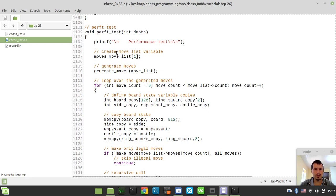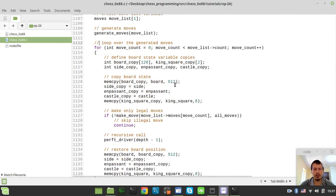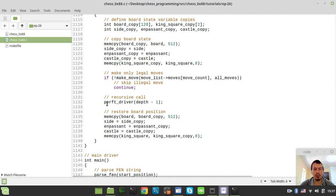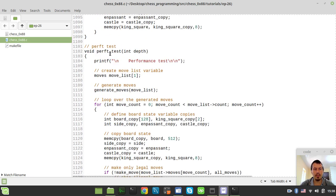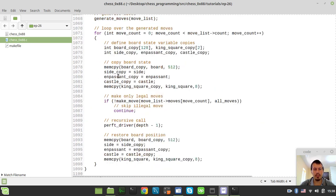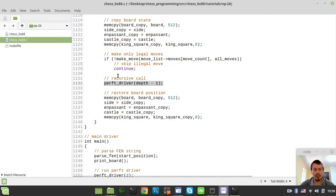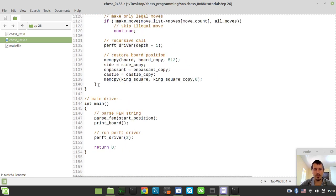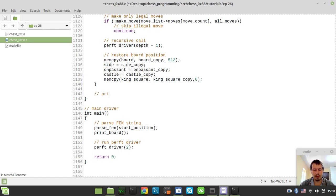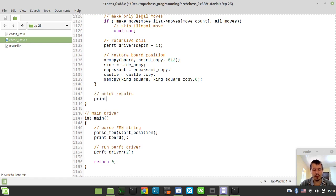Okay. Generate, so initially create the move list, generate moves, and loop over the moves. Make move, take back, with the difference that we would be calling exactly the perf driver recursively, not this one, but actually we would be calling recursively this one. And yeah, just hope not to miss anything.